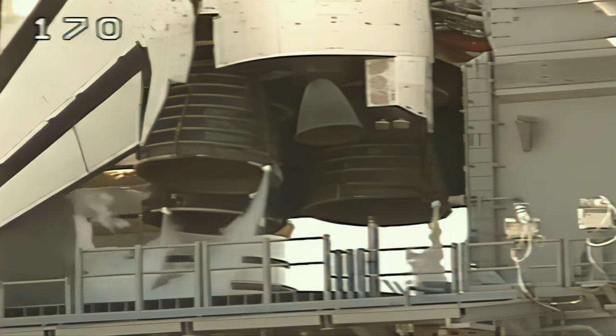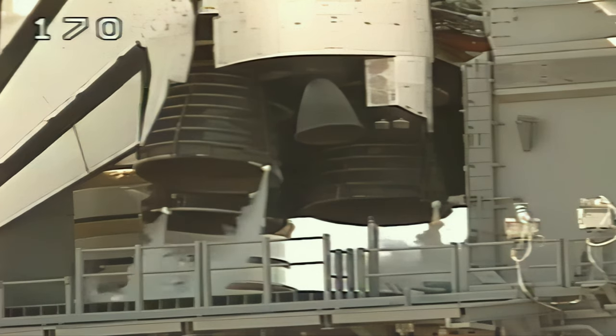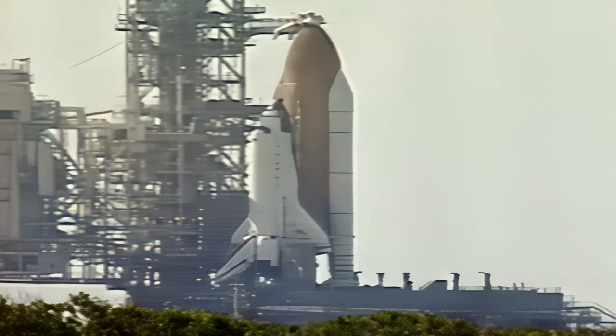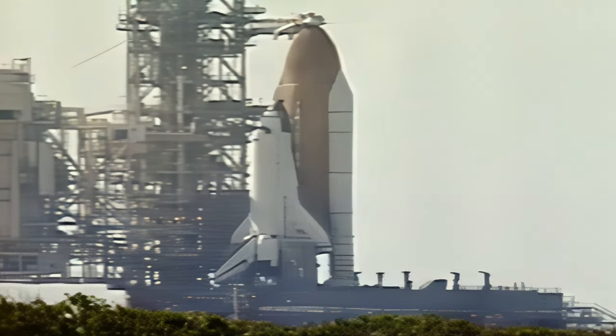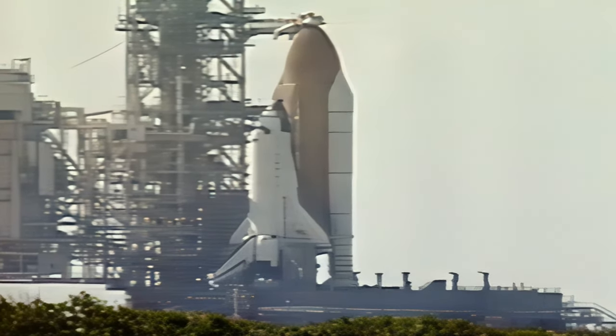Again, the primary objective of this shuttle mission is to rendezvous and dock with the orbiting International Space Station to deliver the first segment of the 356-foot-long truss. This segment is considered the second most complex station component next to the Destiny Lab, with over 400,000 parts.